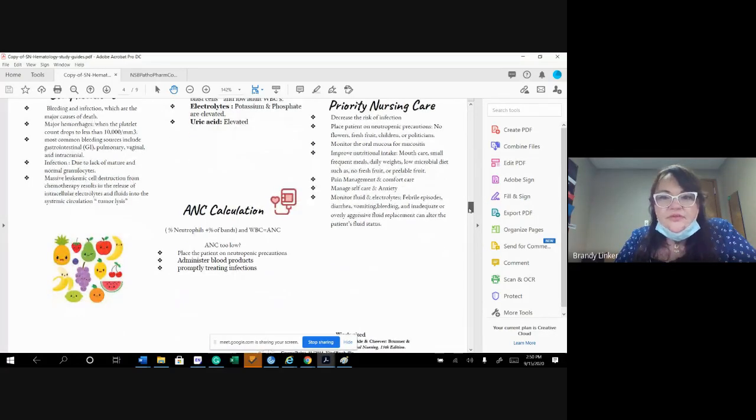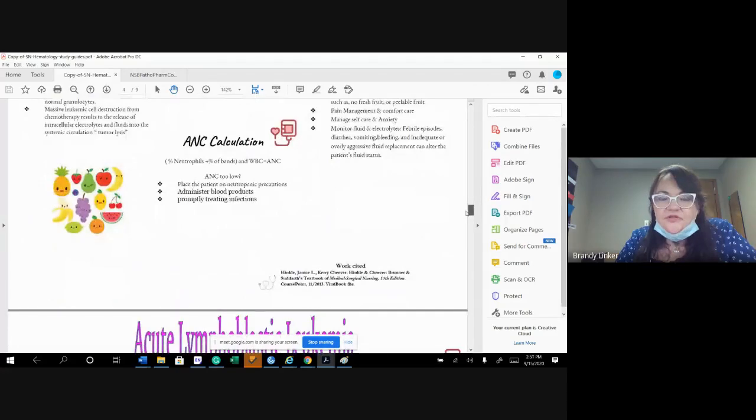And then fluid and electrolyte replacement, and platelets, blood transfusions, all that stuff. We talked about the absolute neutrophil count. That becomes really important in leukemia. Absolute neutrophil count below 500, you need to be thinking about protective isolation, and that's on your test for the oncology portion.